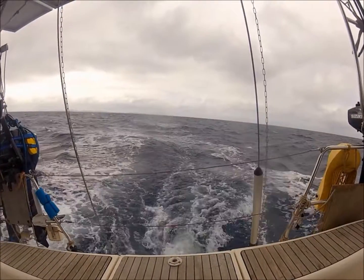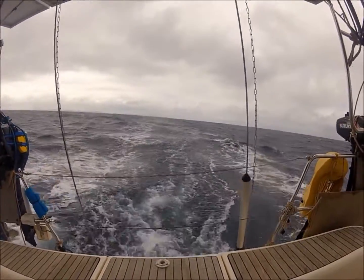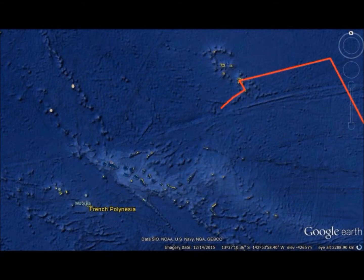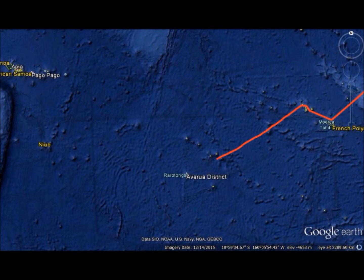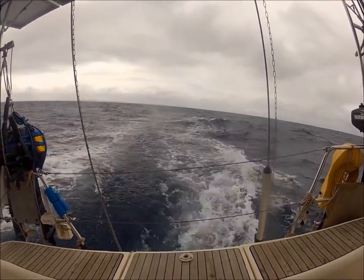French Polynesia. From the Marquesas through the Tuamotus to Tahiti, then on to Bora Bora. Bora Bora to Rarotonga, then on to Niue. Niue to Vavau in the Kingdom of Tonga. Look out, Fiji, here we come. Bula bula.